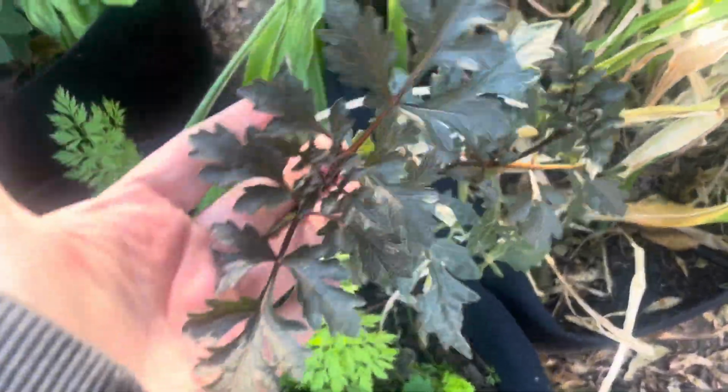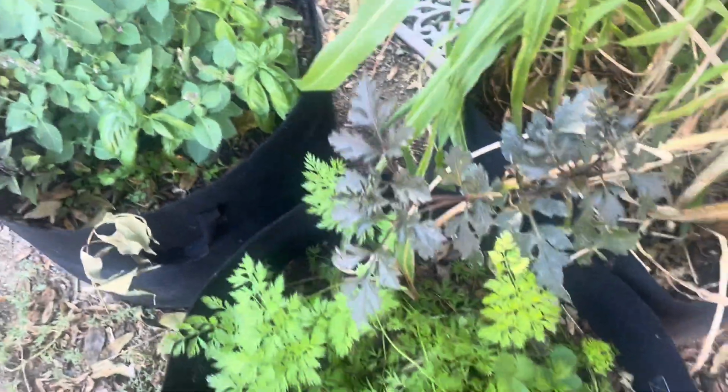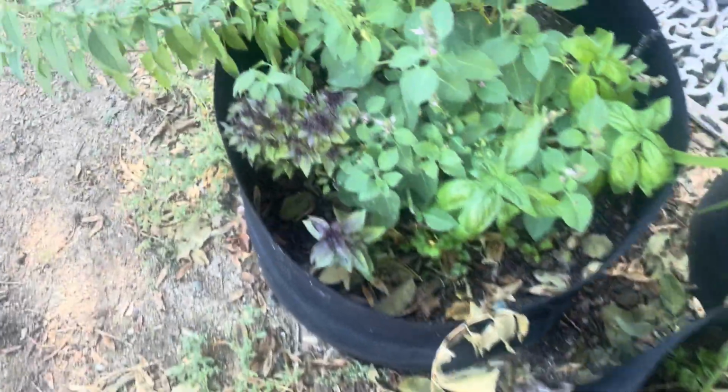So again, corn trying to die. Dahlia, I remembered what this one is. I think it's called the Mystic Sparkler. It's really pretty pink and yellow. Looks like we got some little mushroom guys in our carrots. Guess that means the soil's nice and moist. And then I spotted a couple more strawberry babies in there, which is really funny.